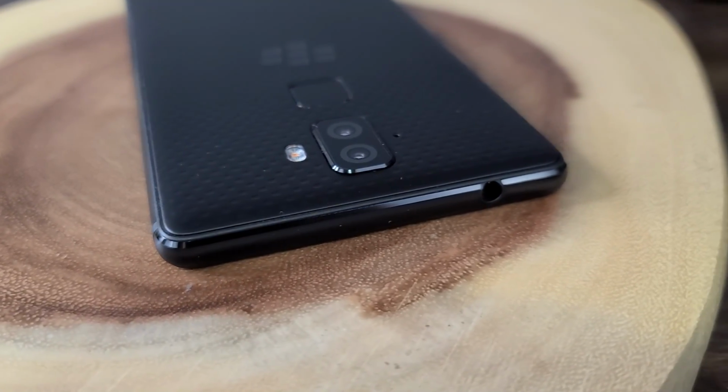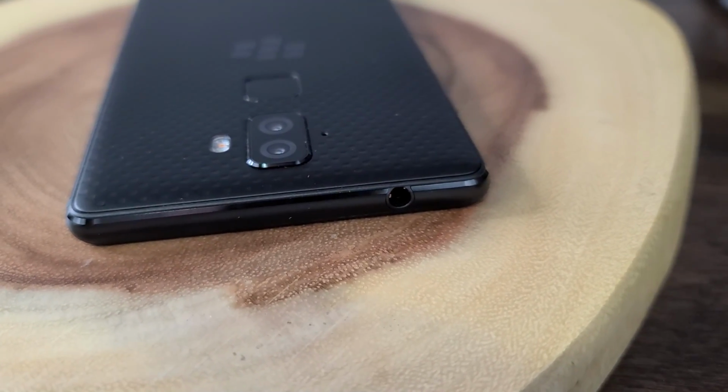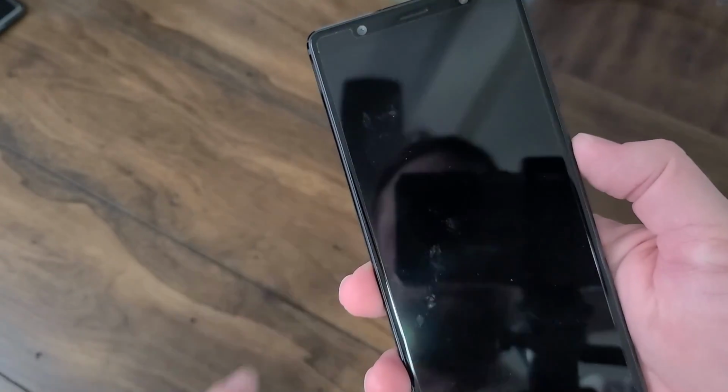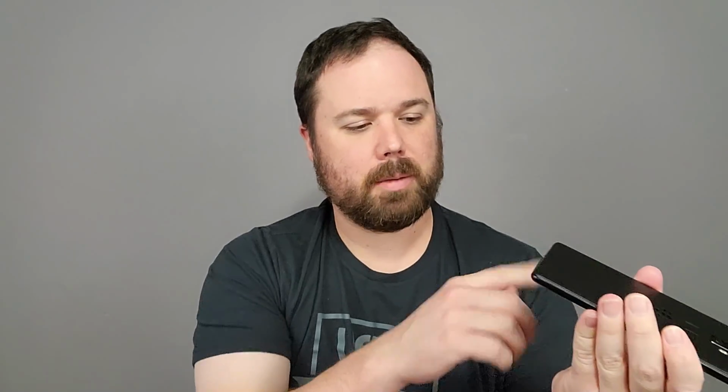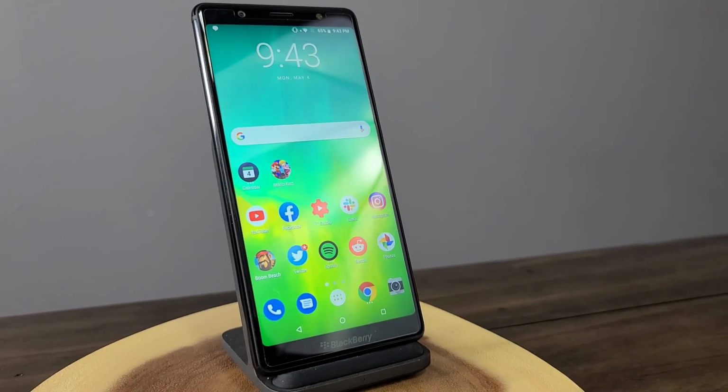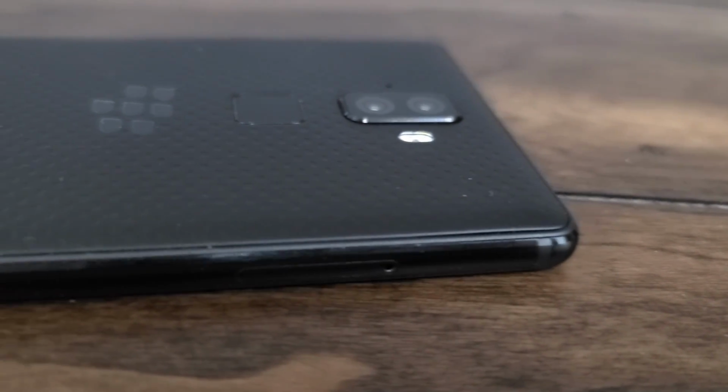I actually kind of like the form factor. It's a sleek looking phone. I'm not going to knock them off any points for the design because it does look cool. You got the headphone jack up top. It's got a USB-C charger on the bottom with the downward firing speaker. It actually has facial recognition technology, which is surprising. They did a good job with that.